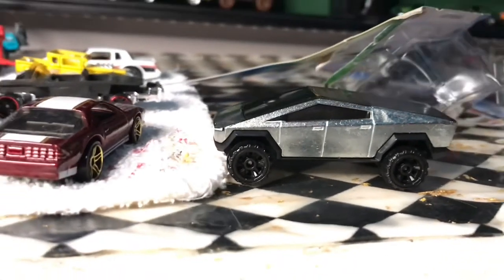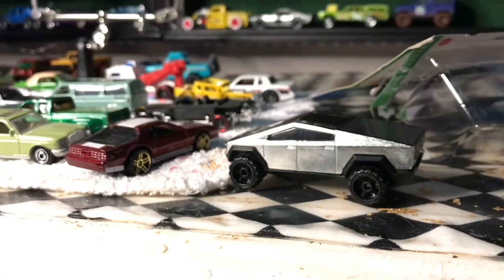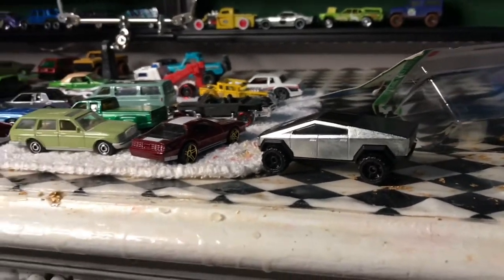Time to do a little wheel swap on it. Maybe paint the other one a different color. I don't know what I'm going to do with it. But I got a buddy of mine that he likes Tesla trucks, so I think I might customize something for him and send it to him.